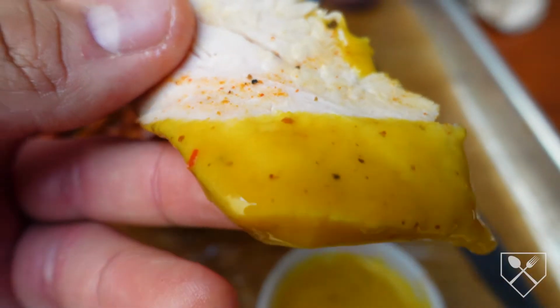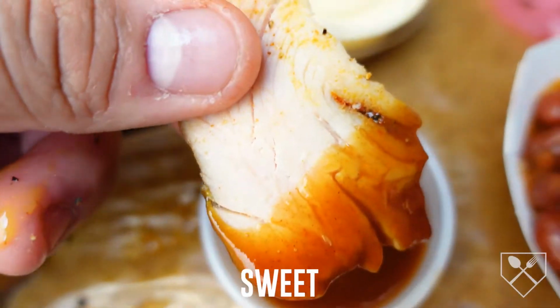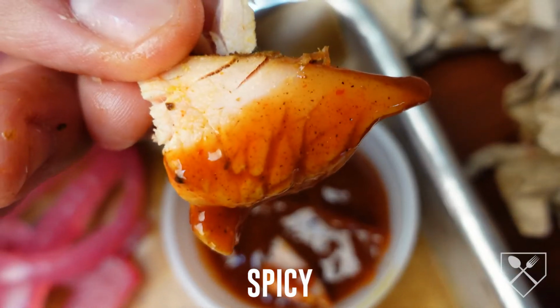I really enjoyed the three sauces here. The gold sauce was mildly sweet and tangy, and it was honestly my favorite. The sweet sauce was smoky, but it was very, very good. And the hot sauce had major, major kick, but it was very flavorful overall.